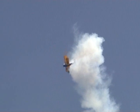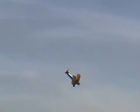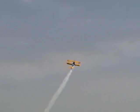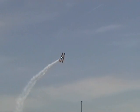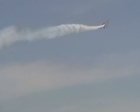Power comes off and the power comes back on. Now, as he recovers, rolls the airplane once and a snap roll and a half, and there he goes out to the right-hand side. All of us expecting him to go off to the left, and there he goes. Gets reversed, and there he'll extend out to the right-hand side.